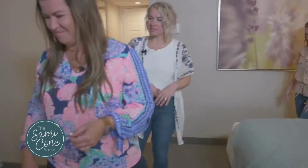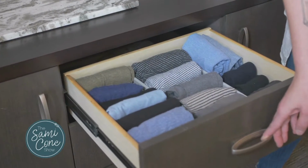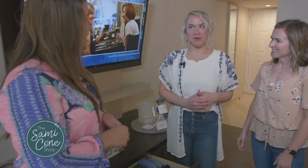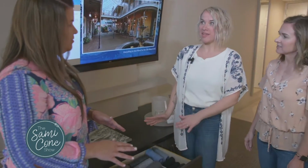Yes. Okay. So I have two drawers here. And I am a person, when I go to a hotel, I actually get everything out and fold it and put it in drawers. I've seen it myself. Yes. Interesting. I do. I don't like living out of my suitcase. I really like to feel like I'm at home and I can go and get everything that I need.